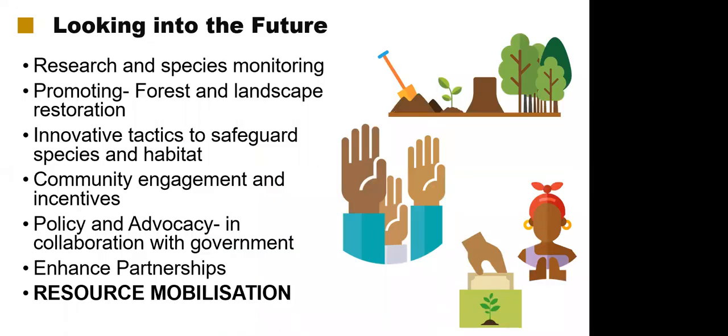So looking forward into the future, there's still more work which needs to go on. In the Dakatcha Woodland, like for the Clarke's Weaver, there's still need for more research to identify where these species go. In the Taita Hills, species monitoring will need to continue. One key thing that we are promoting now is forest and landscape restoration. The Dakatcha Woodland is highly degraded, and we are working with local communities to restore these sites.